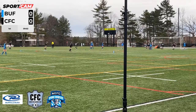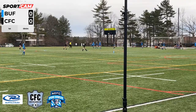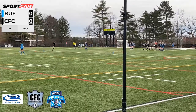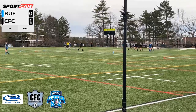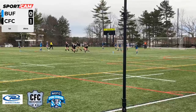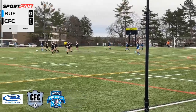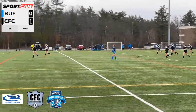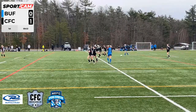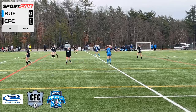Off the crossbar. Around and in on the rebound. So on the free kick off the bar, Connecticut gets the rebound and gets it past the Buffalo keeper. So 9 minutes in the 10th minute, Connecticut up 1-0 over Buffalo.